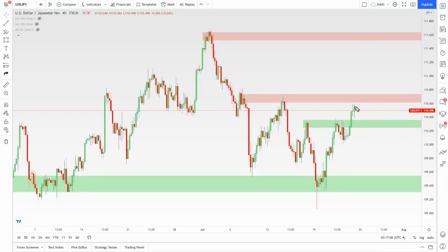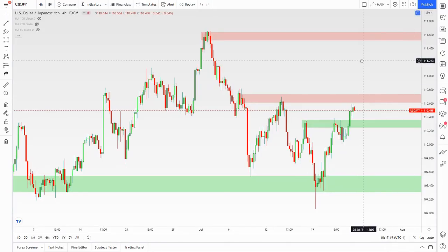I do think that with the dollar yen, we have potential to do something like this: break out higher, continue, retest, break out higher, and maybe head up to that target there at 111.6. That is my thoughts on the dollar yen. I am bullish on this currency.